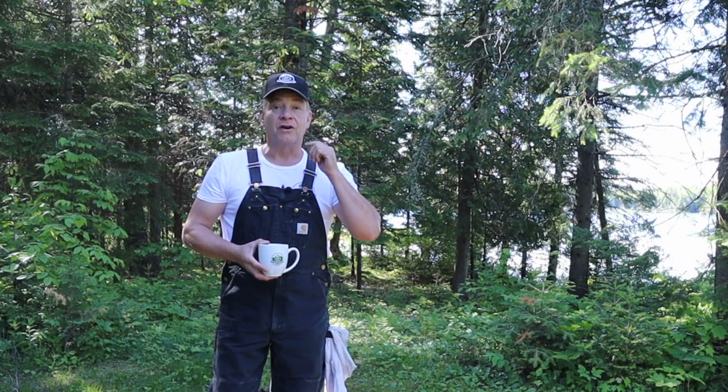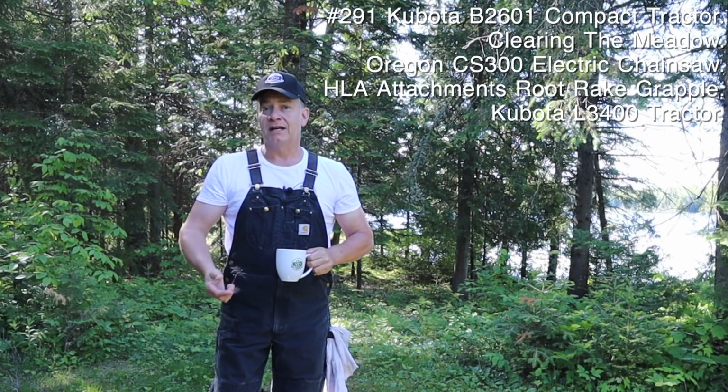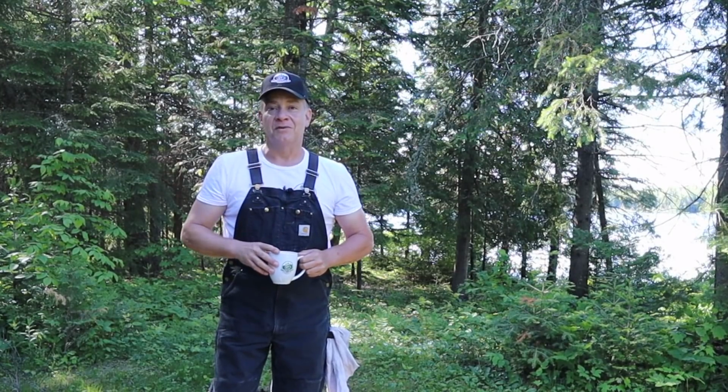Today we're gonna head over there with the grapple and help them out. Got a lot of rocks to move and to clear out of that area. And as well, I think I might give the root rake grapple a try, to drag it through the dirt there to pick up any roots or rocks below the surface. So I got a little bit of work to do today. Hope you'll stick around with me.